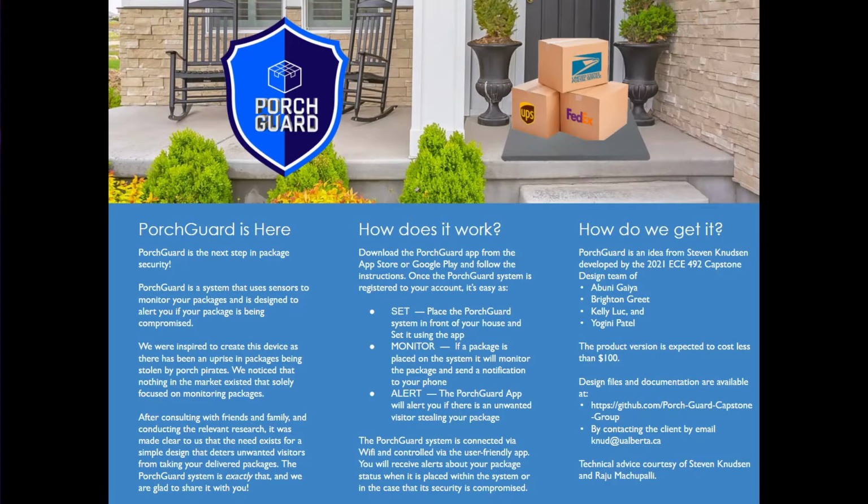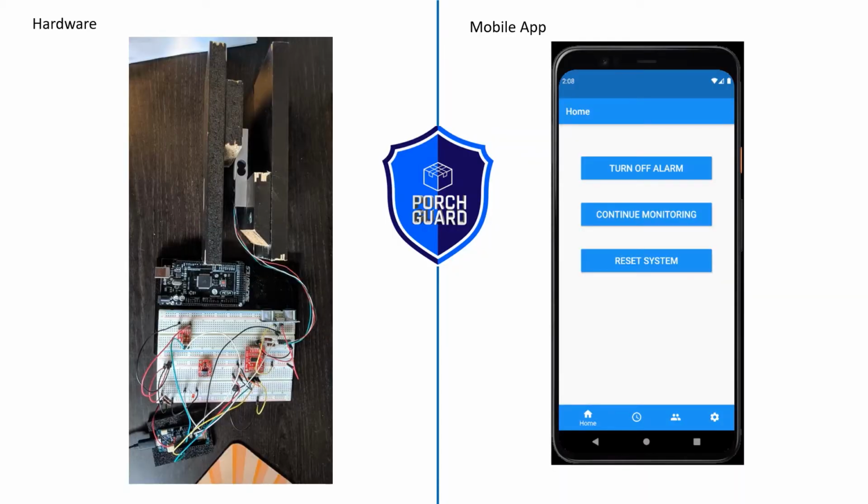If someone attempts to steal the package, the system has an alarm system to deter porch pirates, similar to a car alarm. If the alarm was accidentally triggered, no worries. You can use the app to rearm it or disarm it to grab your package. Our system basically has two parts. We have the hardware and the mobile app.